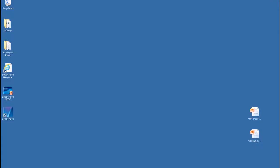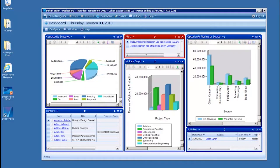But I want to flip through a couple of examples of different types of dashboards that you can actually get out of Vision. So the next one here would be more of a marketing manager or a CRM person coming into the system and managing the data that's important for them. So pipeline information, where the weighted revenue is coming from based on opportunities that are out there today. What are the different types of marketing efforts that I'm taking on, and how are they paying off?